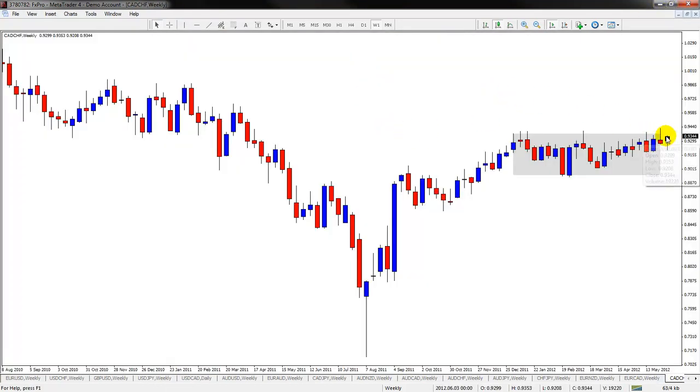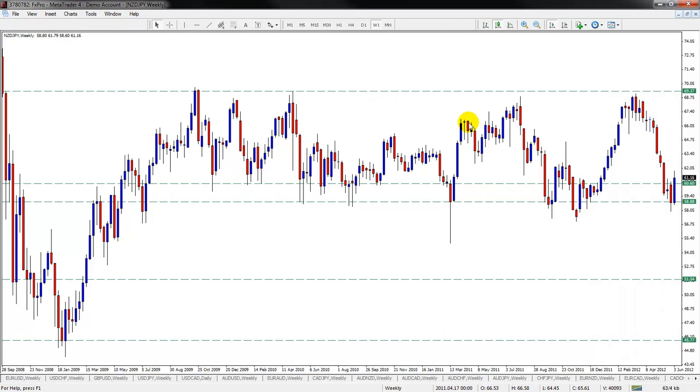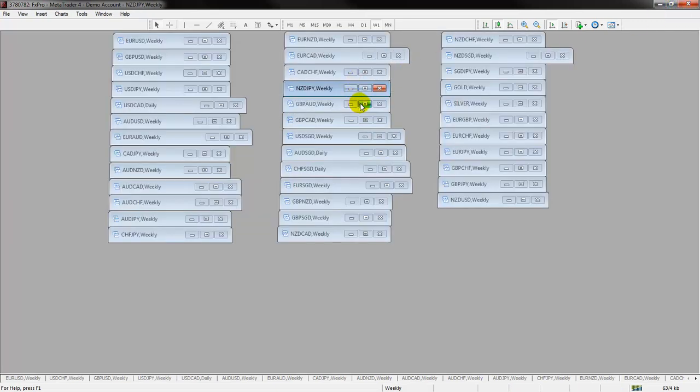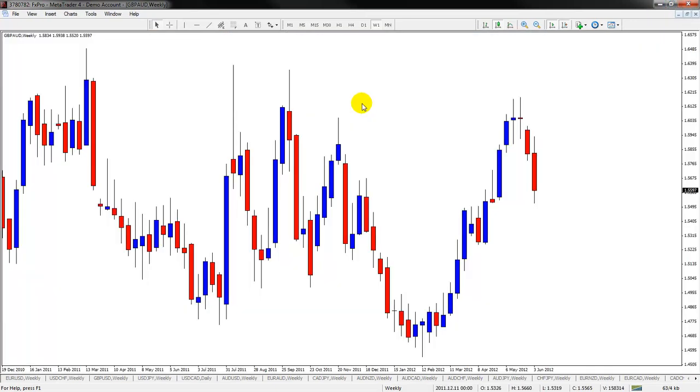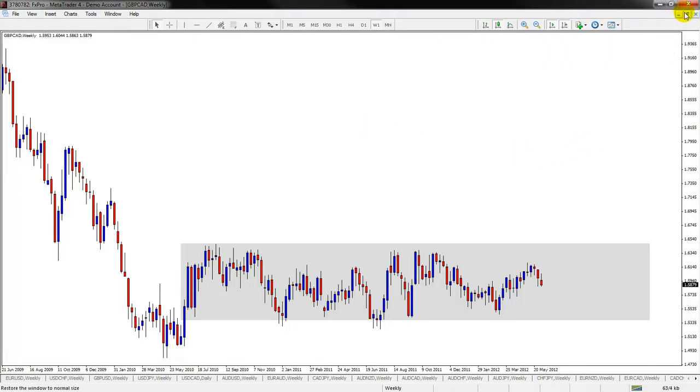CAD Swiss is still in the box, has not broken out of the box. New Zealand yen, bullish candle here, more bullish than the dollar yen, even probably more bullish than the Aussie yen. It just looks like a nice bend here off 58.80. Pound Aussie, not a lot to say about that. Pound CAD in the box.